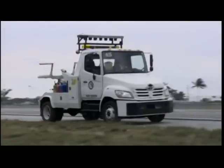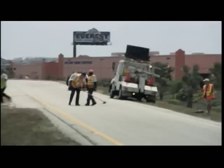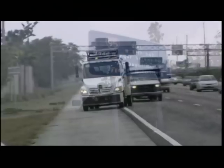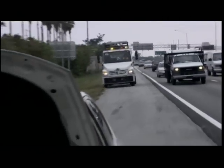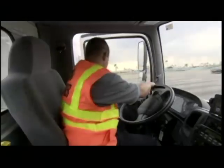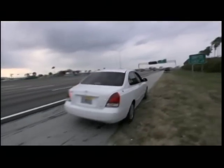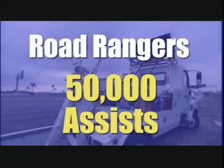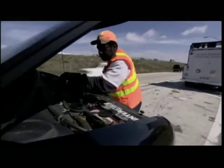These Road Rangers specialize in responding quickly to assist stranded motorists and help in clearing traffic incidents or removing roadway debris. By calling Star FHP or Star 347, a stranded motorist can call for assistance on any of 21 free services provided by the Road Rangers, including such emergency help as changing a flat tire, getting a jump start, or giving you a gallon of gas to get you on your way. In an average year alone, Road Rangers provide nearly 50,000 assists within Broward County, a service that's relieved a lot of tension on South Florida highways.